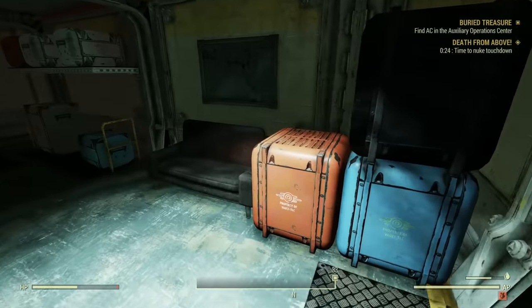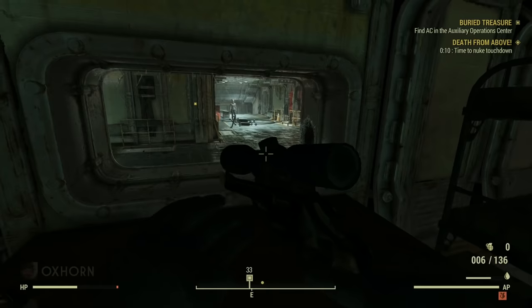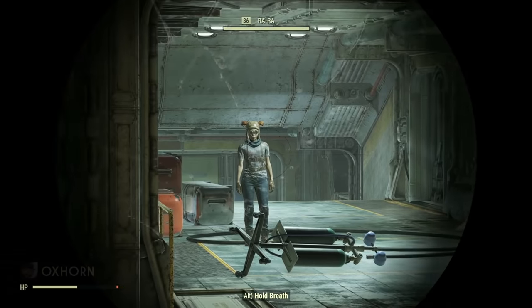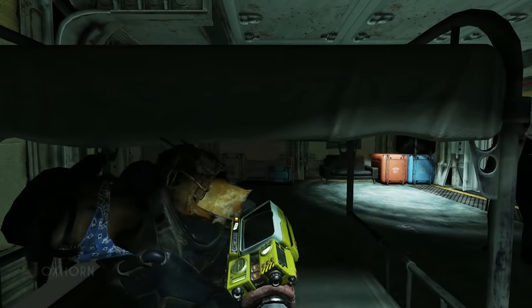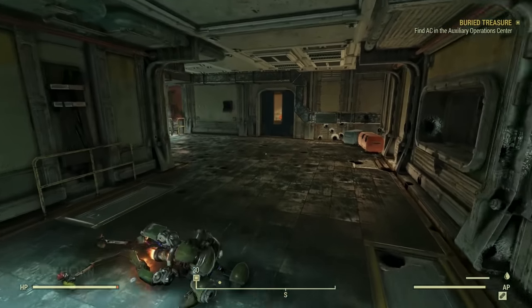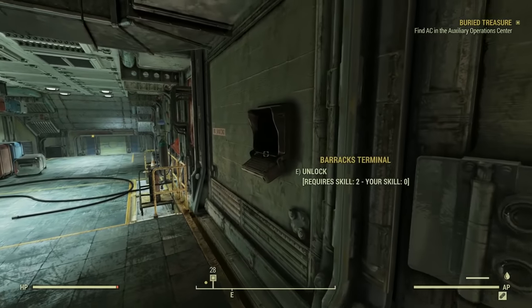Inside the barracks, we find Minor Scrap, a couple of footlockers, and looking out the window to the east, we find Ra-Ra waiting for us. But more importantly, for my squishy gunslinger, we find beds, where I was able to heal on up. Out of the barracks and around the corner, we bump into Ra-Ra.